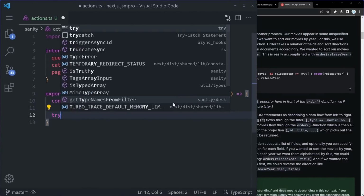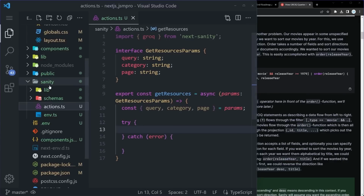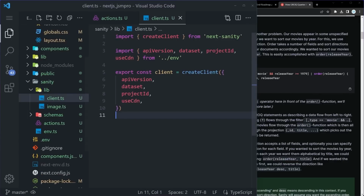Then we can open up a new try and catch block, and we can start forming our queries. First, we'll be making queries to our Sanity client, and that's going to be within lib client. Currently, we have one client, but for updating the view, we need specific permissions. Sanity is going to allow us to perform these post and patch methods by using tokens. So we're going to create two different clients depending on their permissions.